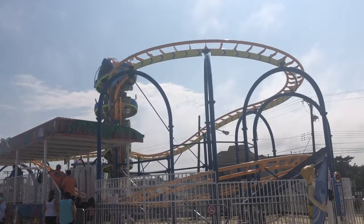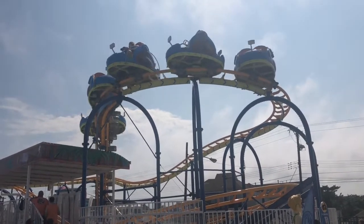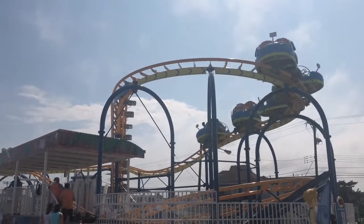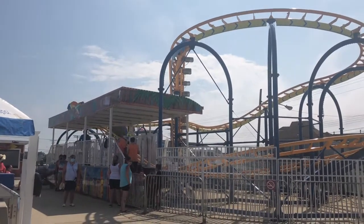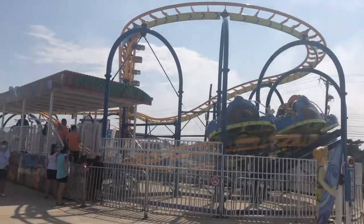It feels kind of like full throttle or something like that. So I really don't like that. But the rest of it, and then you make a right turn, and that's pretty much the ride. You go around like 5 times. So Tornado is pretty much a turn, a helix, and back into the station. It's a power coaster.